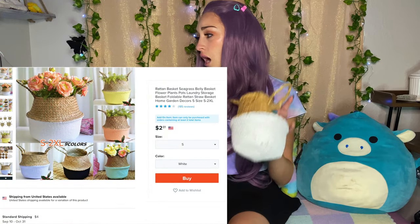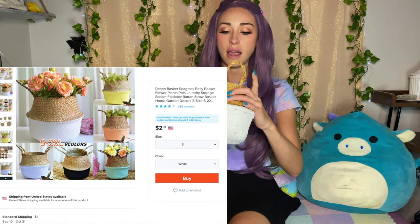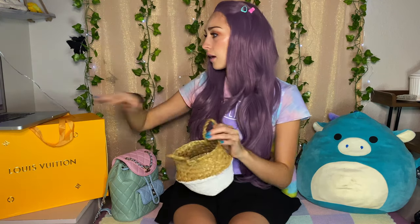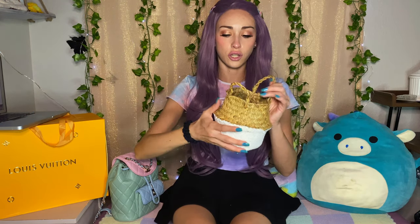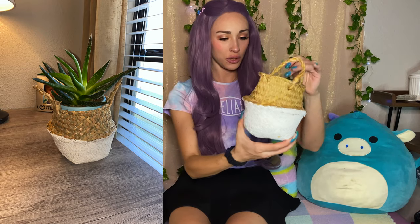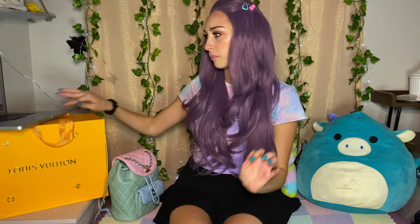But this one is not sold out. This one is $2 and $3 shipping, so $5 for this cute little basket. The size extra large, I believe, $10. So $16 for an extra large one is, I think, what the actual price for the last one was too. So yeah, I think it's totally cute. You can put a little plant in here. You can put little baby stuff in here. It is so freaking messy though.